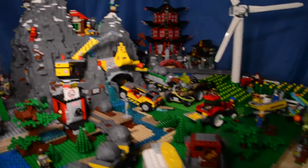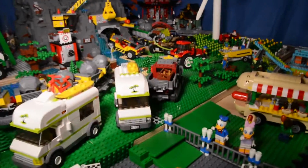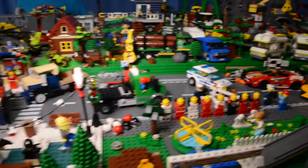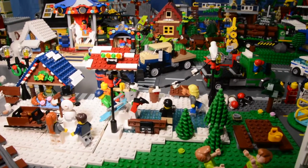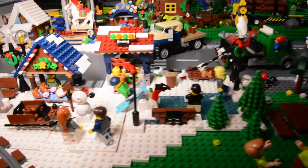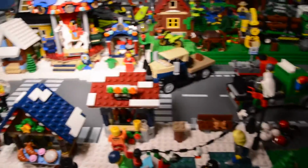And then down this street, you can see that there's a little snow village, and everyone's just having a great time. And this fig, who was skating, fell into the snowbank. So I wonder if he's going to get out and be okay.